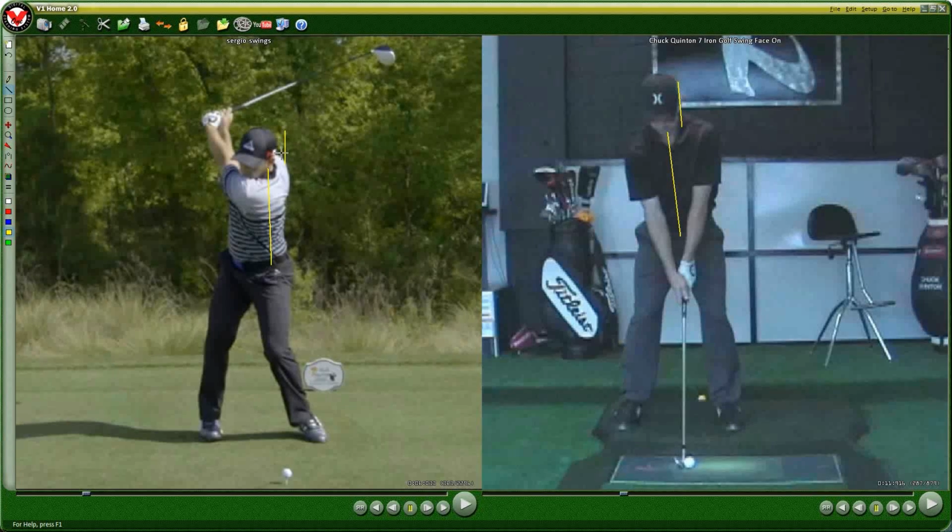Sergio's head actually moves away from the ball a little bit, so he's starting to recover and get into a little bit of a better position, but he's not quite there yet. And then I'm going to draw you another line here, which represents, let me grab the line here, he's almost starting to lean toward the target. And it looks like it's more so than it is because he's made a huge shoulder turn.